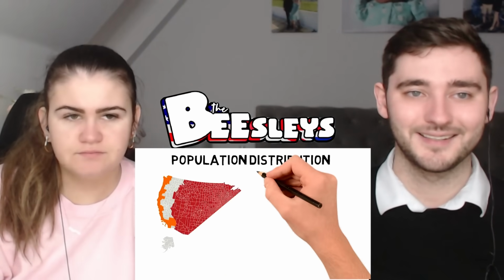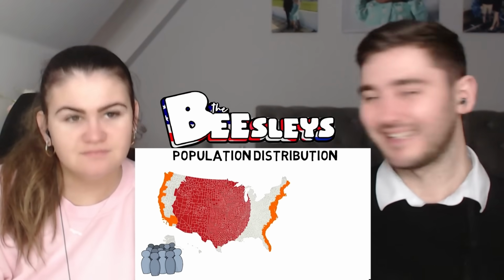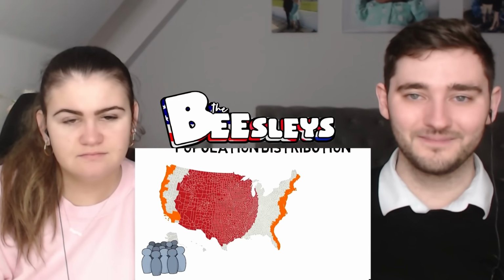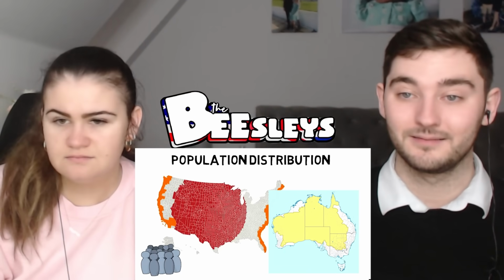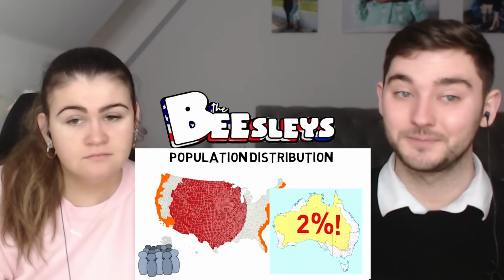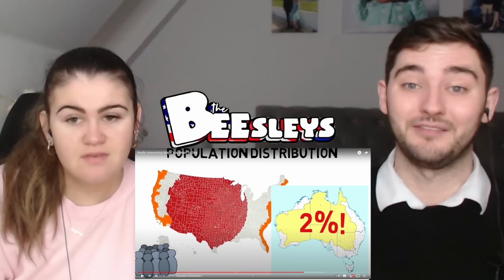This map shows us exactly that, with the same amount of people living in the orange areas as in the red. See, that's mad, innit? East and west coastlines have as many people as over half the territory. This is even more radical in some other places, like Australia for instance, where in this map we see that only 2% of the country's population lives in the yellow area. That is really cool. The outback, isn't it? I knew there weren't many people. I didn't realise it was only 2% though.